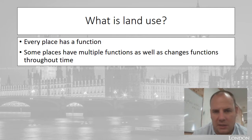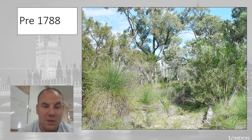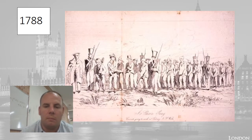So we're going to look at Sydney's function and how it's changed. So pre-1788, what was Sydney's function? Well, for the Aboriginal people who lived there, it was a source of food and a source of shelter. Although we don't have that history and don't exactly know, that's what we think it would have been pre-1788. Definitely a source of food, shelter, and water as well.